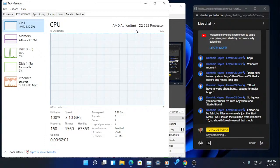Alright, so the live tiles anywhere is the start menu live tiles on desktop from Windows 10, so shouldn't really use all that much.